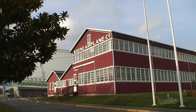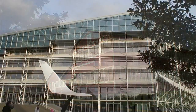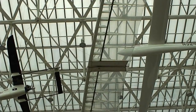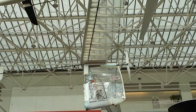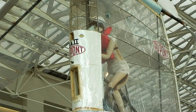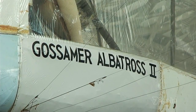In Seattle, the original Red Barn of the Boeing Company, and next door, the Museum of Flight. Getting into the air with pedal power, the Gossamer Albatross, which crossed the English Channel in 1979. This one also flew inside the Houston Astrodome.